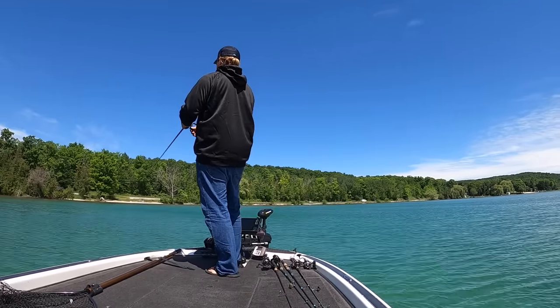Now, this water is crystal clear, probably 25 to 35 feet of visibility. There's good and bad with that. You know, that freaks people out. People are afraid to fish that clear water. Understandably so. You know, the fish see you from a mile away.